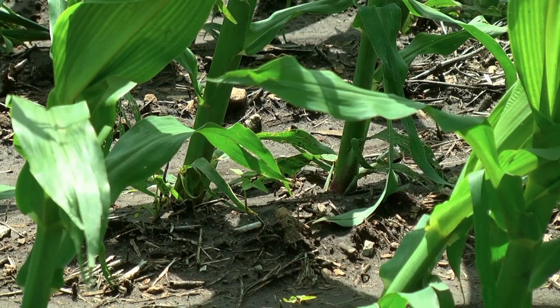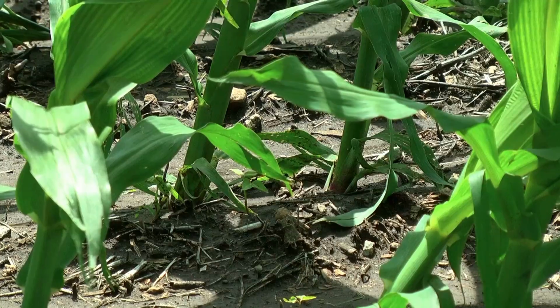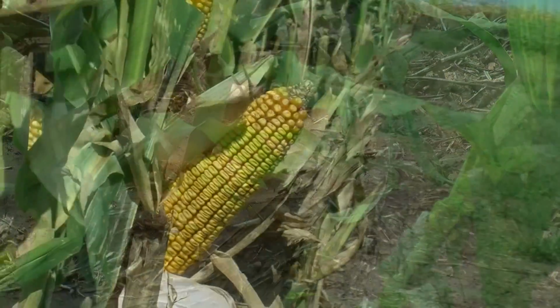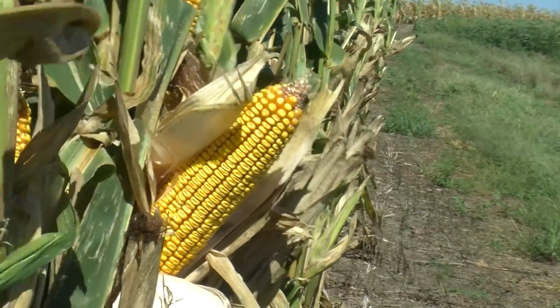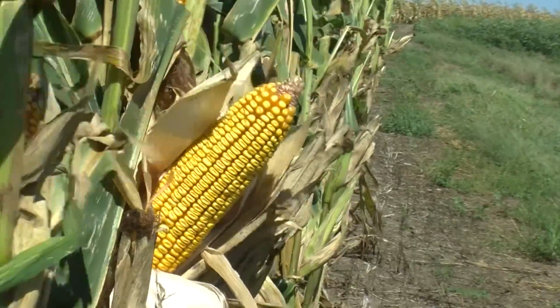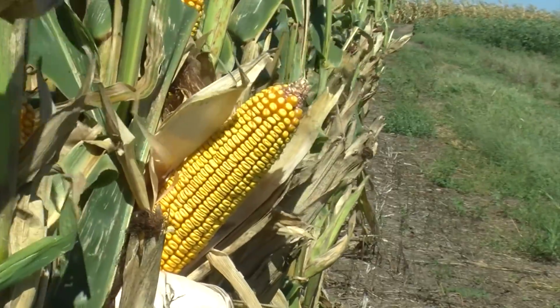And then the last disease we're going to talk about is one that is not here in Kansas yet. It was first discovered about 3 or 4 years ago up in the northeast Illinois, northwest Indiana area. It's called tar spot. And as the name would suggest, it looks like somebody sprinkled tar on the leaves. And actually it's responsible for some significant yield losses up in the Michigan, Indiana, Illinois, Wisconsin area.